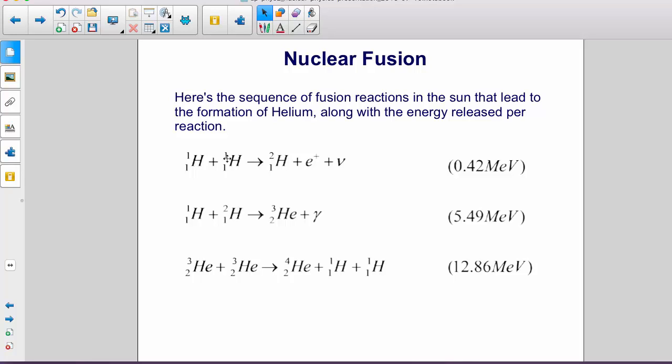First of all, two protons are combined to form a hydrogen-2 nucleus with the emission of one positron and a neutrino. The release of energy is 0.42 MeV. Then a proton combines with the deuterium nucleus, or the hydrogen-2 nucleus, to form helium-3 with the emission of a gamma ray and a release of 5.49 MeV. Then finally, two of these helium-3 nuclei combine to form helium-4 and two more hydrogen nuclei, two more protons, with a final release of 12.86 MeV.